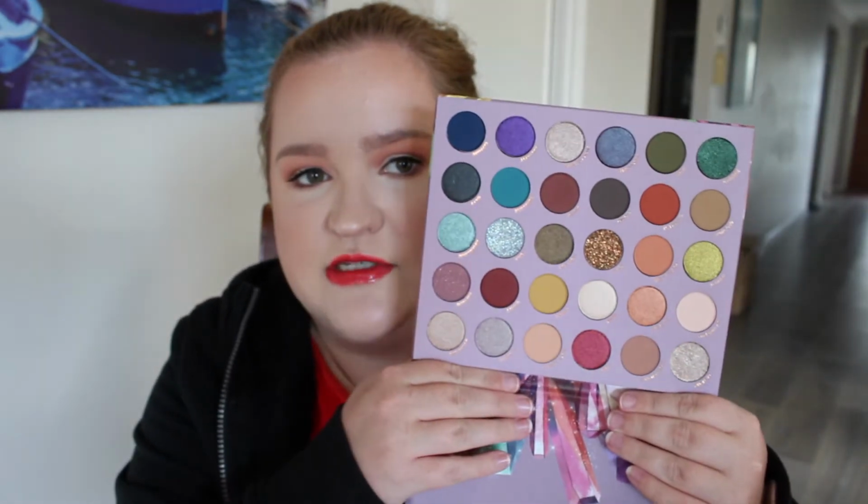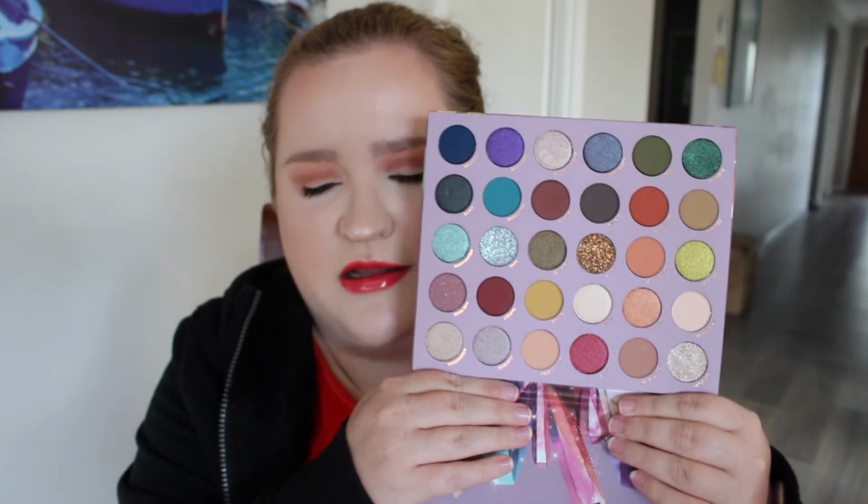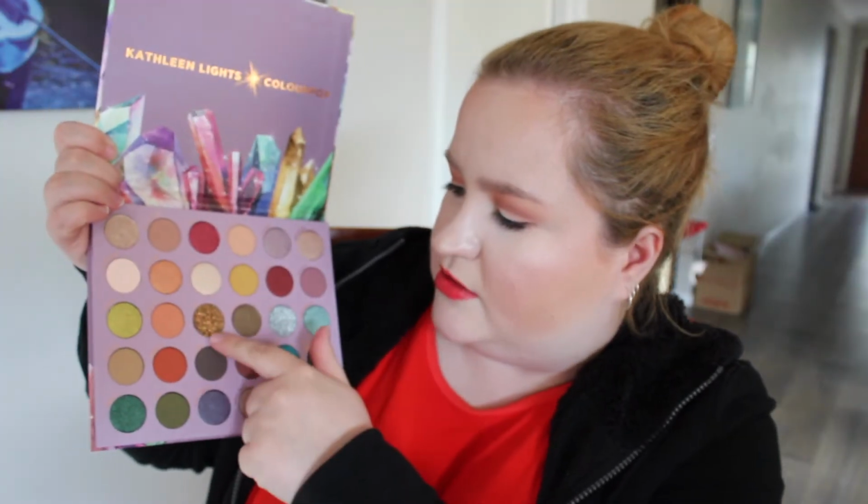I just keep stopping recording, I don't know why. But for those of you that have never seen it, this is the inside of the So Jaded palette. It's upside down, I'm sorry guys. This one has the shades Topaz and Opal that are like those pressed glitters that you're not supposed to use on your eyes. They don't seem to be as chunky as the ones in my Baby Got Peach palette and stuff, so I might. I mean, putting Opal over the top of Aquamarine would be beautiful.